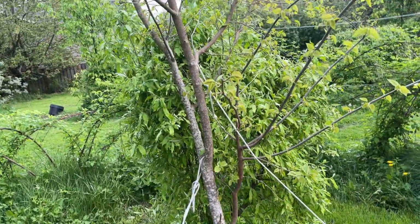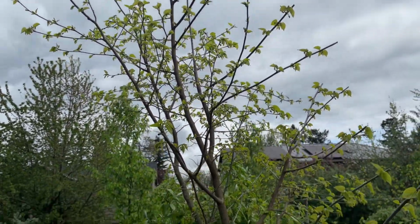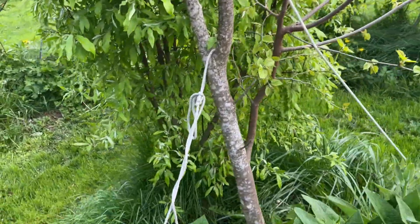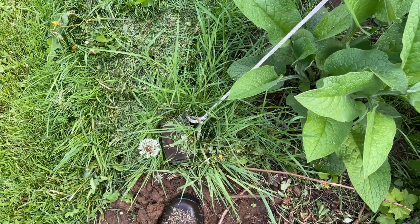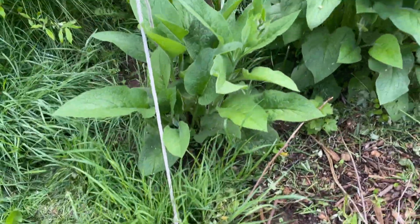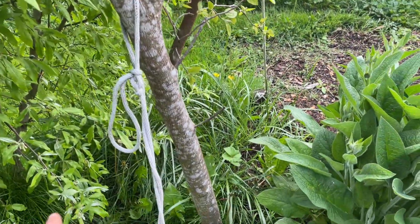And then we had a really strong windstorm in the fall, right before it dropped the leaves, and it ripped off most of the leaves and pulled the tree out of the ground. So I took these big stakes, you can see them right here, sort of. Whoops. Yeah, and then I staked it back into the ground, put it back in the ground.